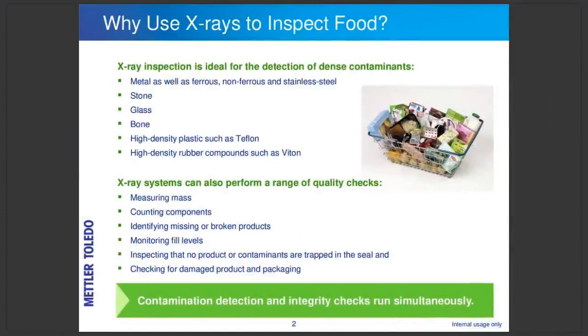For over 20 years, food manufacturers have been using X-ray inspection systems to ensure the safety and quality of food. X-ray inspection is exceptionally good at detecting high-density physical contaminants. It's also a great tool for protecting brand values. As well as catching contaminants, X-ray inspection can simultaneously run a wide range of inline quality checks that make sure food reaches consumers in the condition they expect. No other technology can do so much for protecting safety and quality.